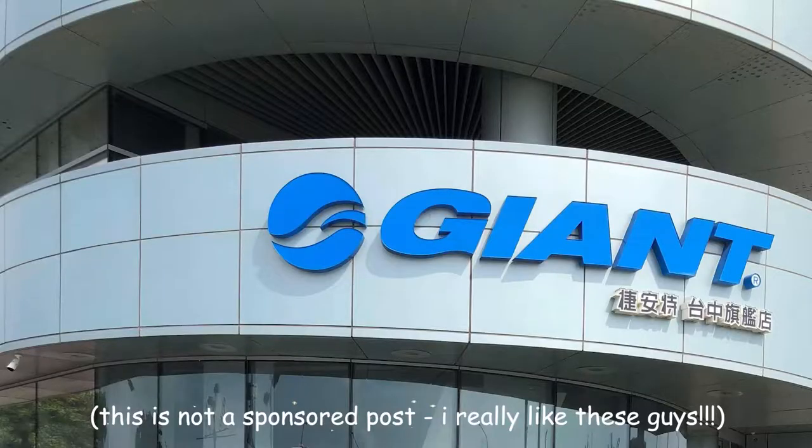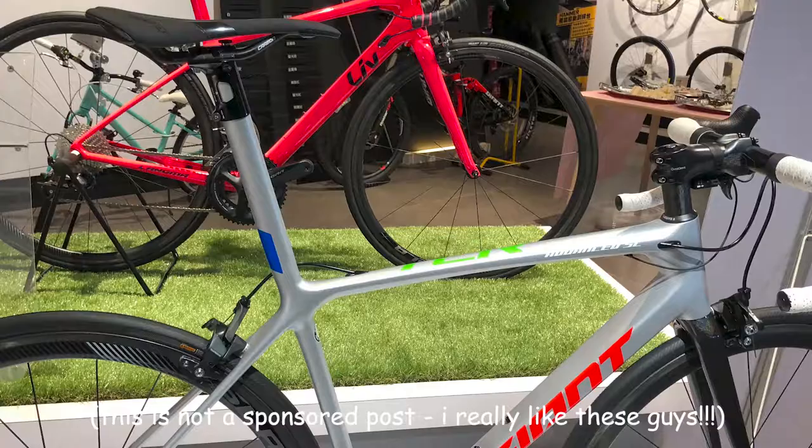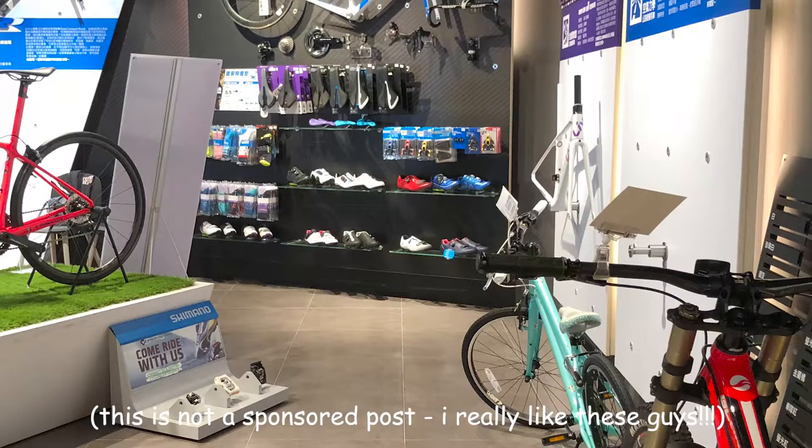The one that we were looking for was the local Giant store, which turned out to be the largest in Taichung. It's the Giant Flagship Store. Awesome guys there, awesome service. You guys definitely need to check them out if you're ever coming and visiting in Taiwan. This is the vid of us looking for the Giant store.